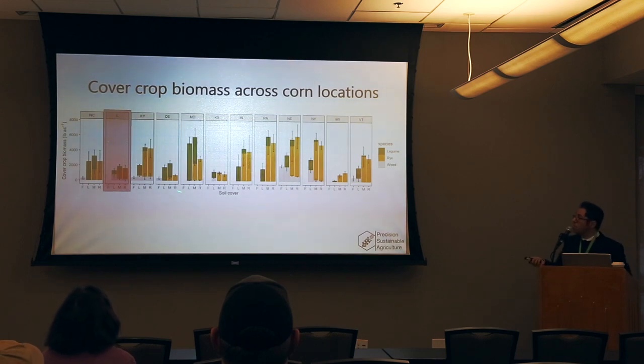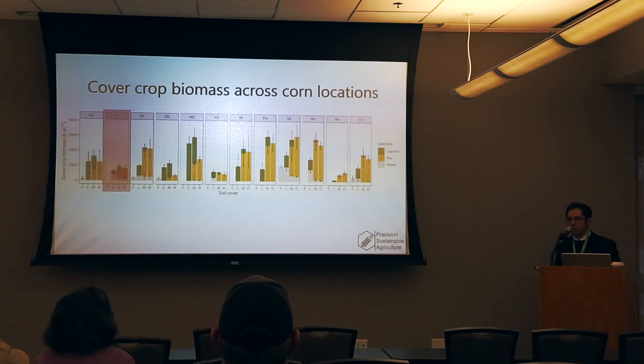Here's an example. The ones that had vetch in it, it competes a lot better with rye than crimson clover.